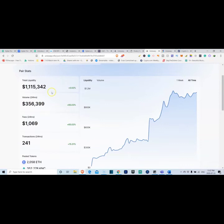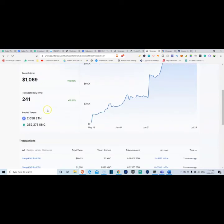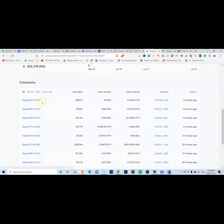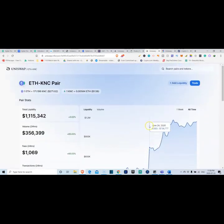At this point, total liquidity is over 1.1 million. You can see the volume over there, the amount of fees that have been spent, and all the transactions as well. And you can also see all the different types of transactions. People have been swapping KNC for ETH and vice versa, and you can trace all that information. Remember, everything is transparent and easily accessible as well. You can simply participate in this by adding liquidity. This links all the way to your Uniswap account, and it's a pretty seamless process.